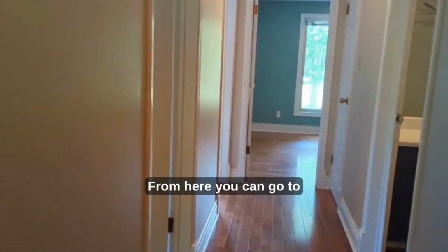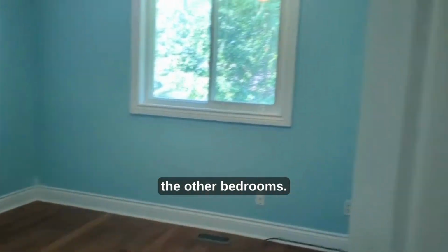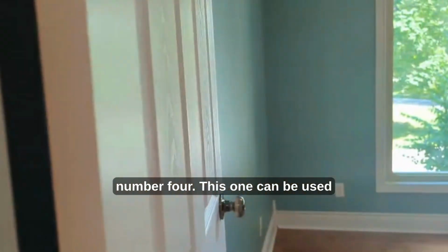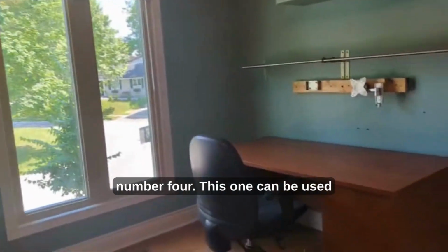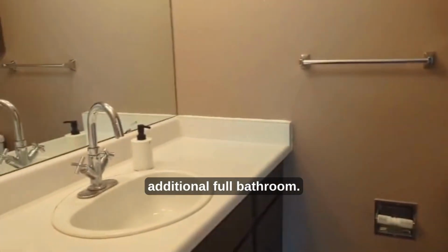From here you can go to the other bedrooms, and number 3 and number 4. This one can be used as an office. That's how they were using it before, and it has an additional full bathroom.